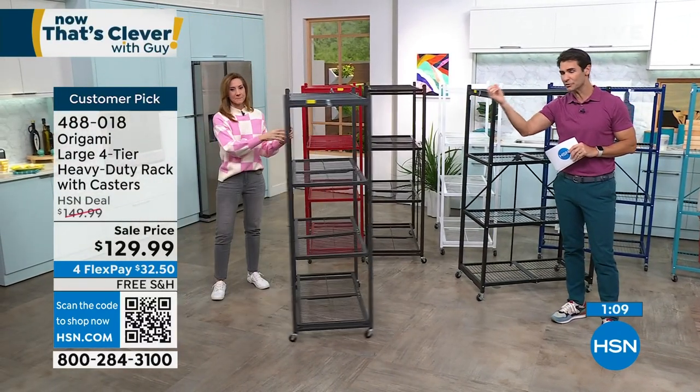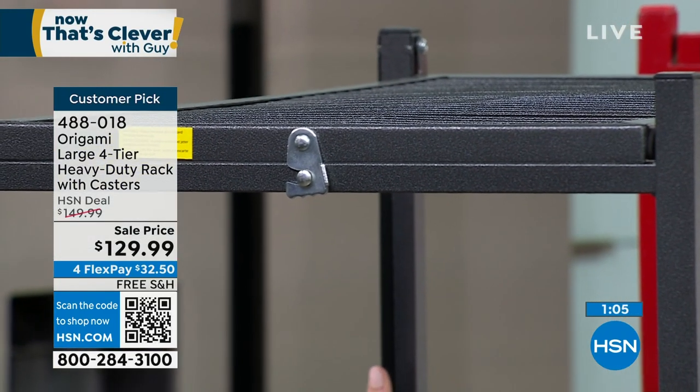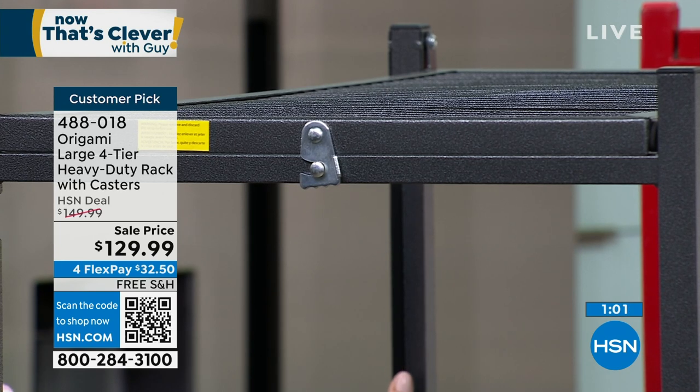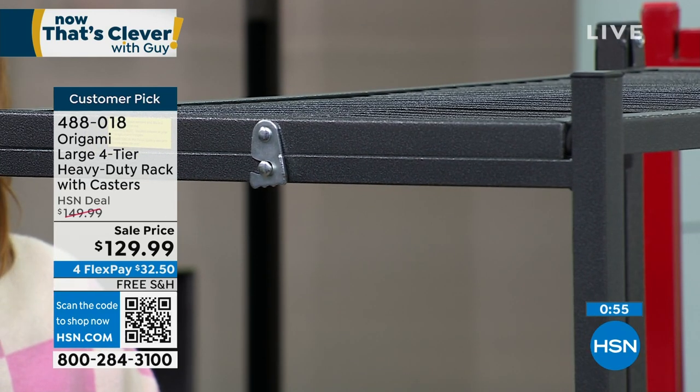When we got a close shot of it, you saw the texture on there. It's always the most popular. It's got that great classic look. There it is, a great shot of it. And remember, all those slots in those shelves allow you to put some plants on, if you wanted to water it. It is lightweight, but it is very, very sturdy.